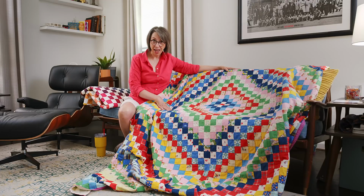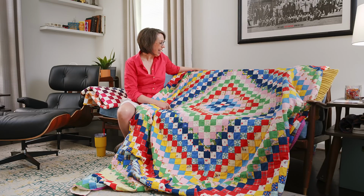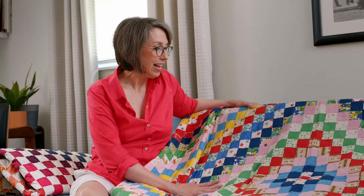So I'm going to put this away with one last look at my Mimi's wonderful work. For those of you that might be interested, she machine pieced some of this. Some of it is hand pieced, but it is hand quilted. And this quilt was on my parents' bed for a lot of my life.